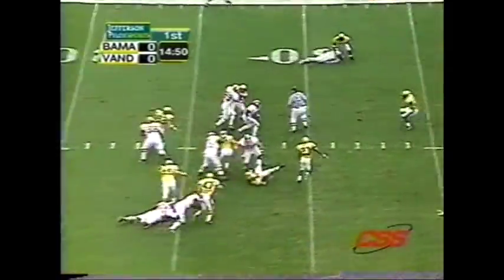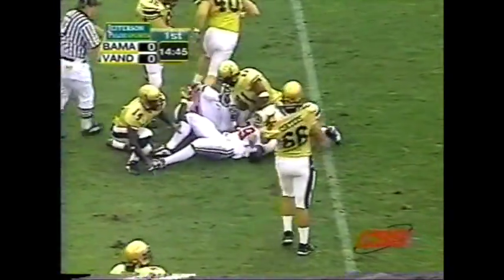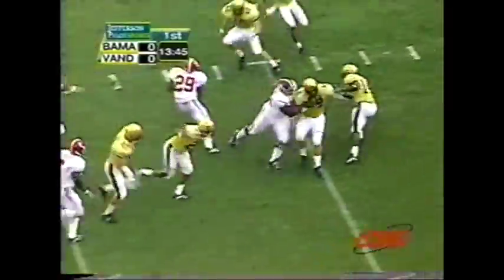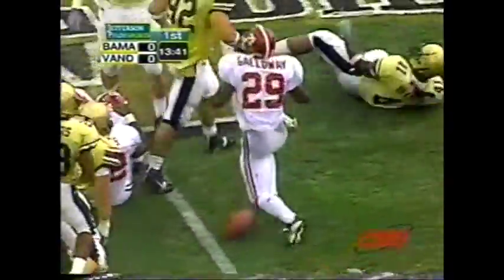Single setback goes to Ahmad Galloway. Galloway close to the first down. Here's the option. The pitch is to Galloway. He cuts it back inside. Ahmad near the midfield stripe, out around the 49.